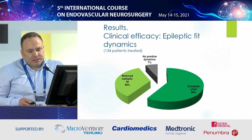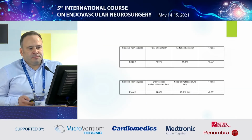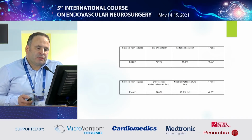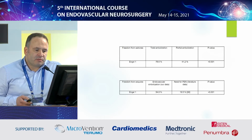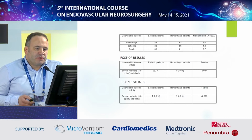What our results were: most of the patients after embolization improved, seizures stopped, and the frequency of seizures reduced as well. And the more total the embolization is, the better the result. With partial embolization it was 41.2%. In case of total embolization, it was 78%. And if we compare it to the natural course of the disease, and to patients on anti-epileptic drugs, after the embolization, both total and subtotal, seizures recurred in 55% of cases.